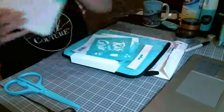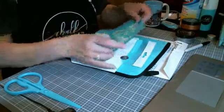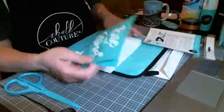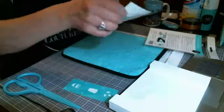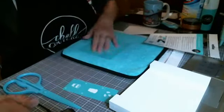Okay, so hi Tamara. All right, so I've already cut apart the transfer. It's just a small transfer. And I'm going to go ahead and put it on my fuzzing cloth and get some fuzzies on it.